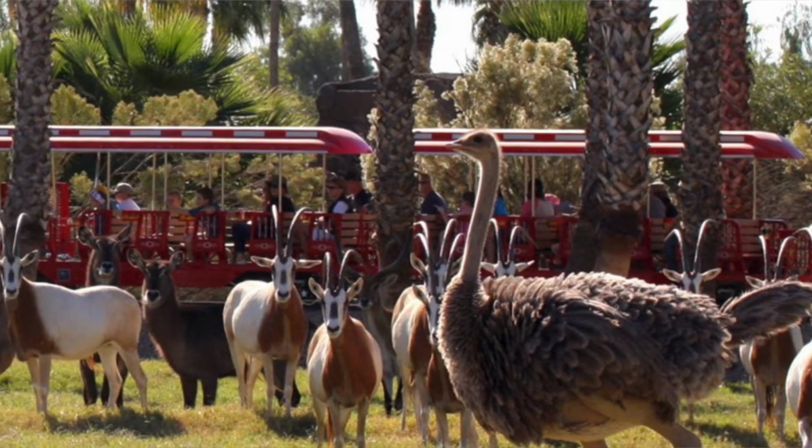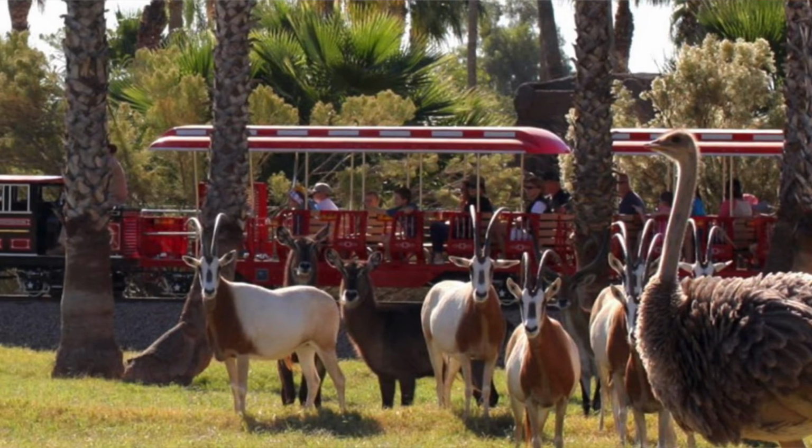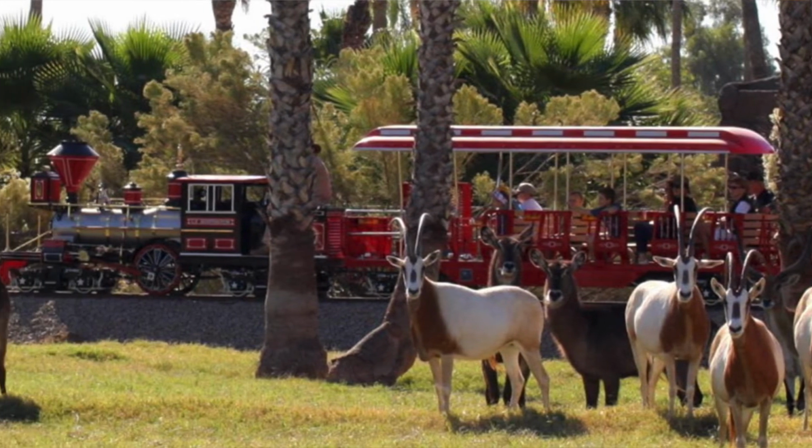But this wasn't a bus. This was actually a little train, and it took us through the enclosure. We were getting super close to the animals, y'all. And I'm like, this is nice. I've never done anything like that before, and I believe that was $5 too.